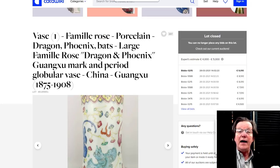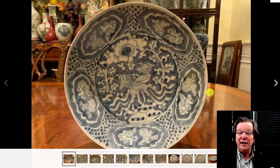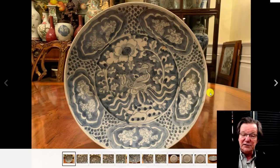And then what's over here? This is over on eBay. This was a great buy for somebody. This is a seller in Connecticut who sometimes puts things up with sort of high opening bids and high estimates. I can't understand his business model, but he put this up at a very reasonable estimate. It's a late Ming period, double phoenix dish. Very nice, probably Swatow, but nicely done.